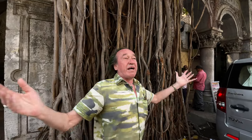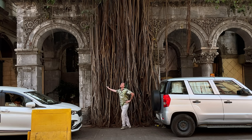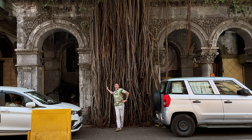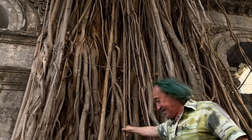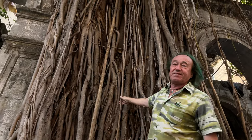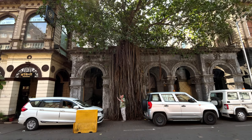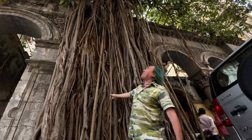So we are at the central part of Bombay, and we can see some evolutionary ways of plants during 20 years in this place. Because now is February 2023, so it's more than 20 years after the first time.